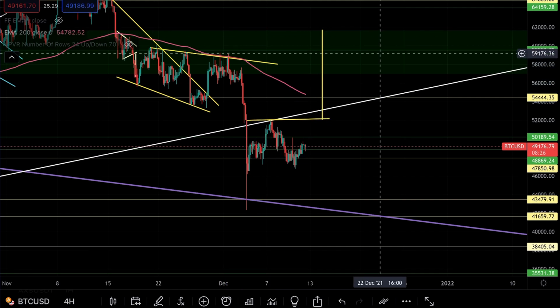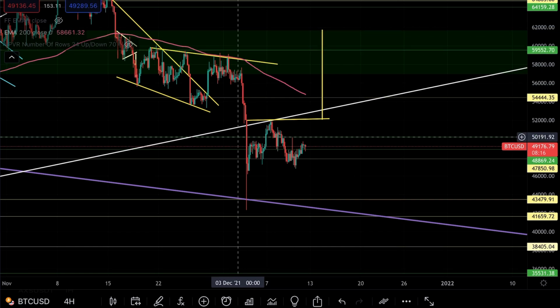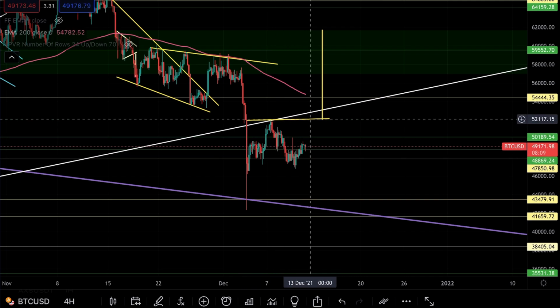This would suggest not only will we get back into our really important green box, but this is saying we could even get to the top of it, sitting at about 61, call it $62,000. So this could be a really explosive move. Because we fell so dramatically to the downside, you could expect equal momentum to the upside. That is what the technical philosophy is teaching us. But first, we've got to get to this neckline.